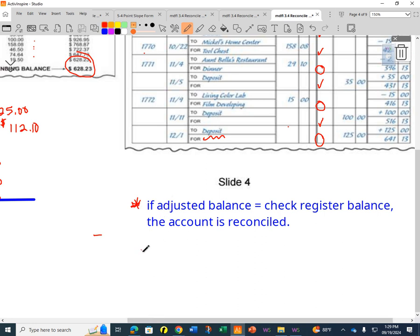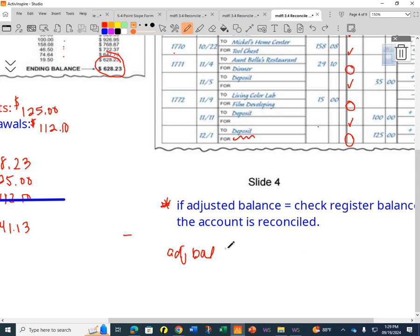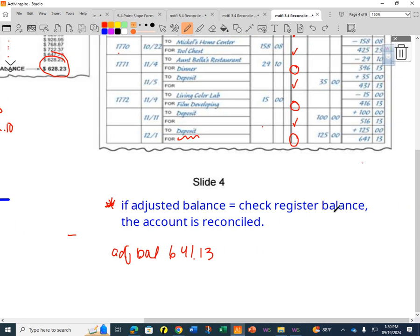So let's look at our adjusted balance. We said was $641.13. Our check register balance. So our check register balance is also $641.13. So these two are equal, right? So we say that our account is reconciled.